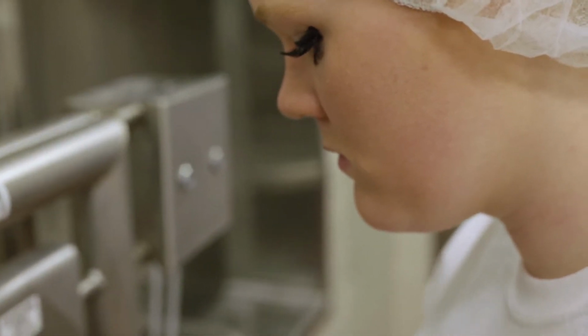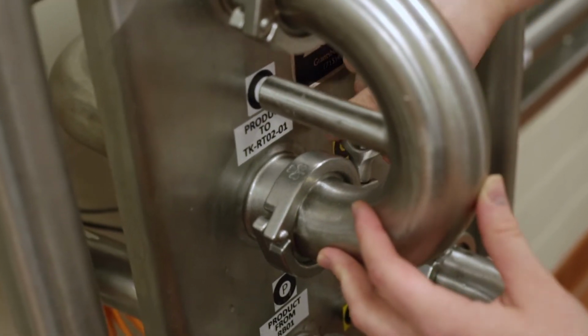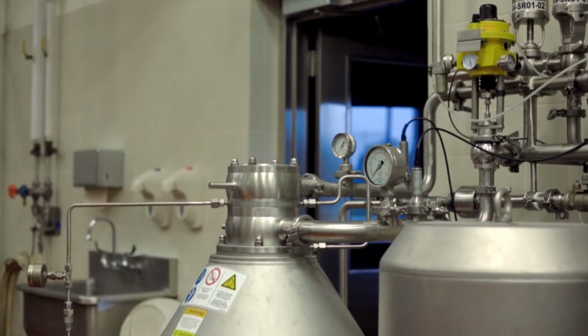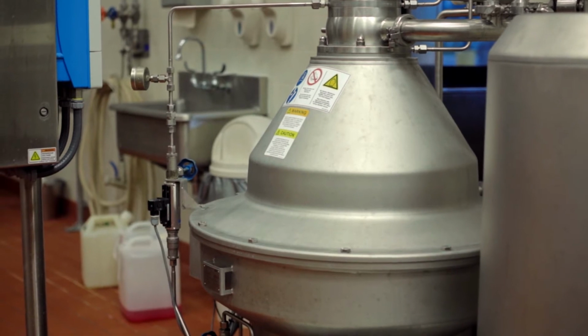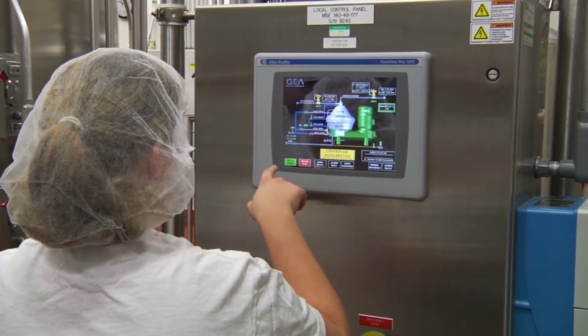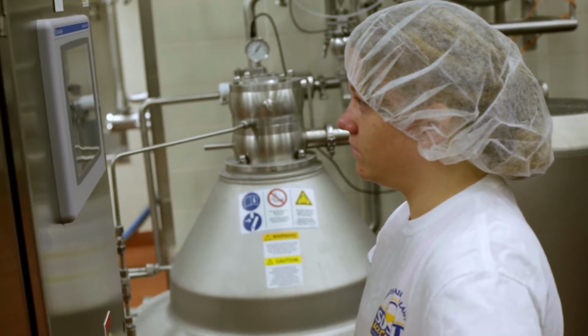A student changes the connection on the piping system to route milk from silo number 1 to the separator. Milk for all products except cheese goes through the separator. The milk separator will separate the cream from the whole milk. The student will begin the separating process for the whole milk at the computer interface. Whole milk is characteristically 3.5% milk fat.